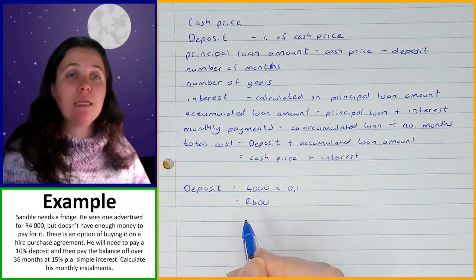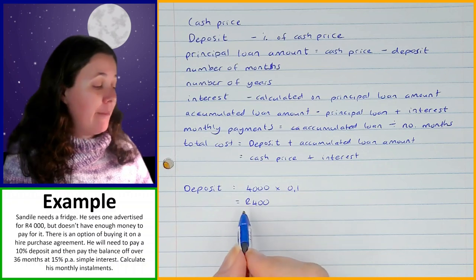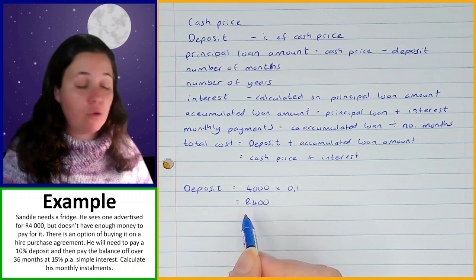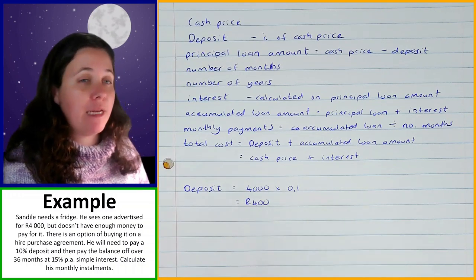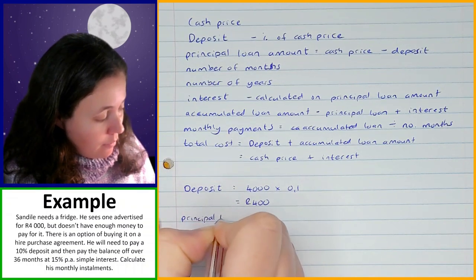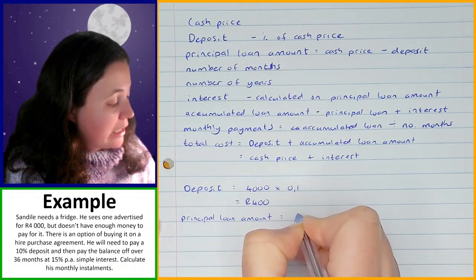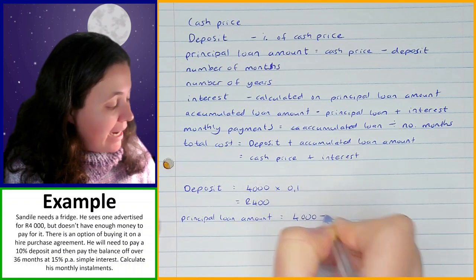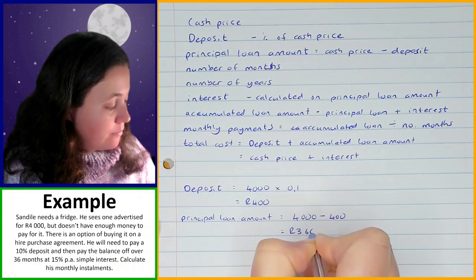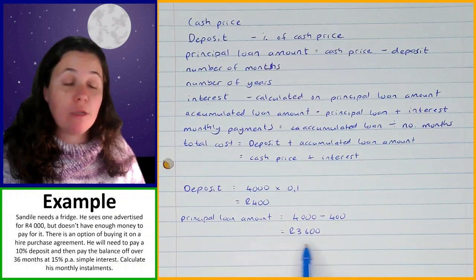Okay, so that means that in order for him to actually take that fridge out of the shop, he has to first pay 400 Rand. That means he's not borrowing that 400 Rand. He doesn't still owe the shop that 400 Rand. He's paid it. Okay, so now let's work out how much he still owes the shop. That is our principal loan amount. Okay, and that is going to be the cash price of 4,000 minus the amount that he's already paid, which is 400. And that gives us 3,600. So now we know how much he paid for a deposit, and now we know how much he still owes, which is the 3,600.